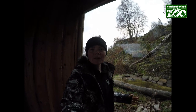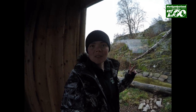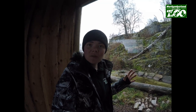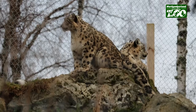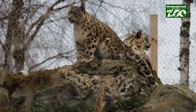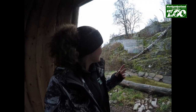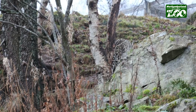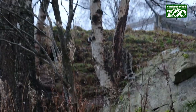So, in the wild, where snow leopards are naturally found, their habitat is very similar to this. It's very like steep cliff faces and rock faces and mountains, and obviously the colours are very much like this as well. So you can see where they get the coloration of the spots from. They're very, very good camouflage. And they have really, really long tails, which helps them to balance as they jump around the rocks. So this is like perfect habitat for them.